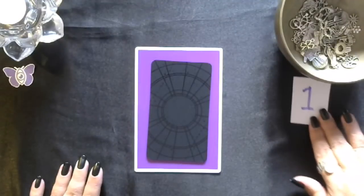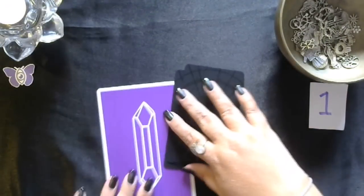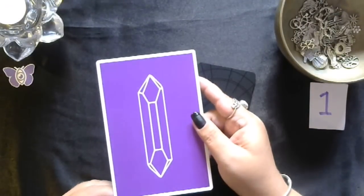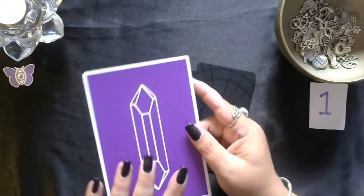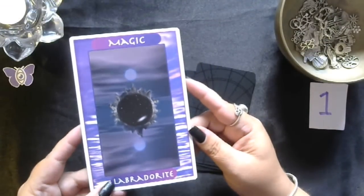Those of you who chose pile number 1, the first thing that we're going to have a look at is our Crystal Alley card, just to get the kind of feel and what's going on and what we need to be aware of. And you have got Labradorite.